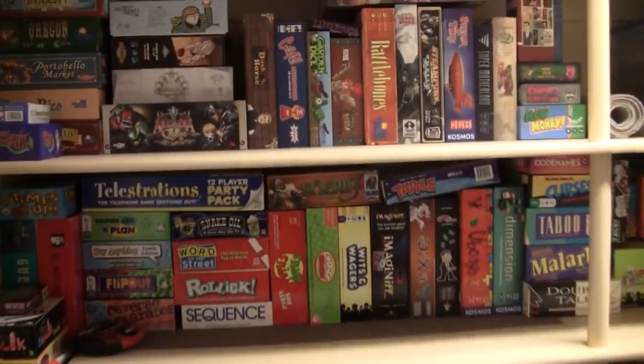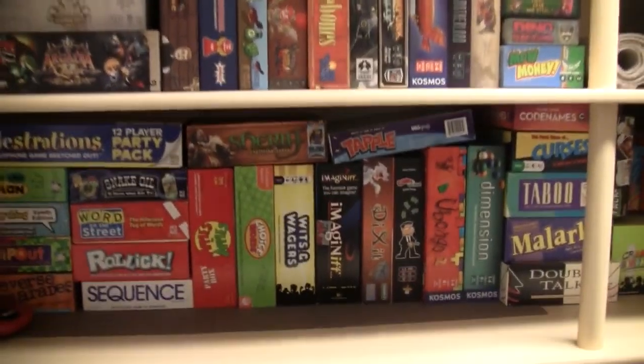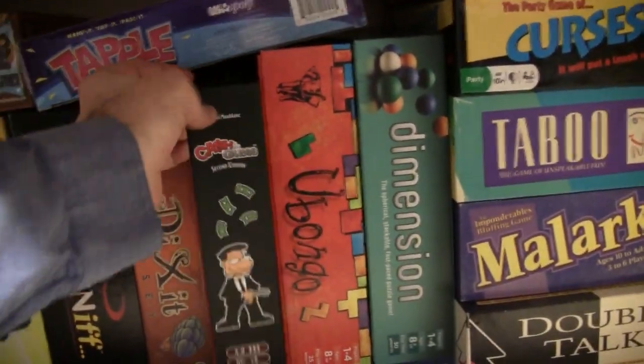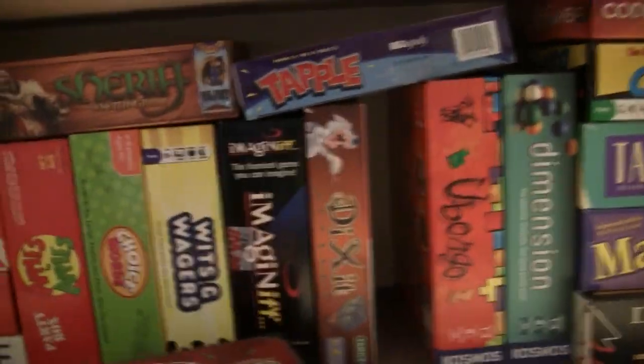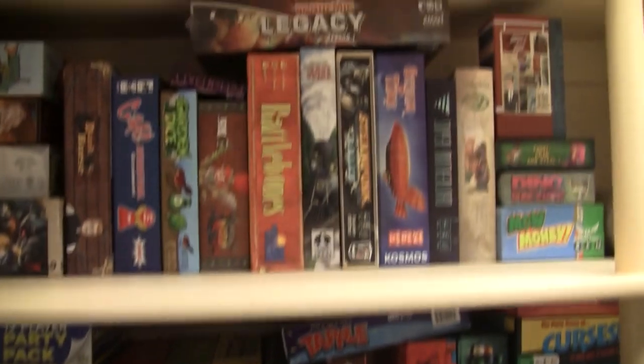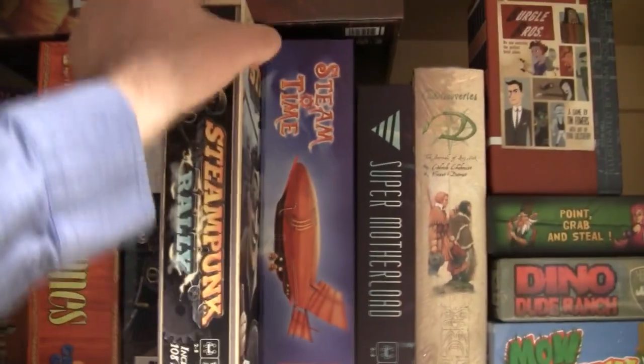All right, picking games for guys' game night is kind of tough. But let's see, we definitely know they like some social fun games. Let's get some Cash and Guns. Maybe a little bit of bluffing with Sheriff of Nottingham. We'll settle down to a little bit more strategy. Let's see, Steampunk Rally, that plays up to 8.